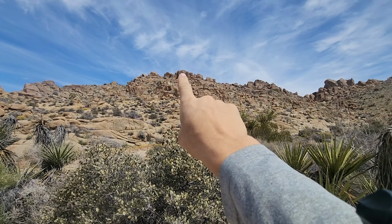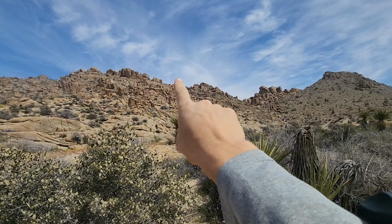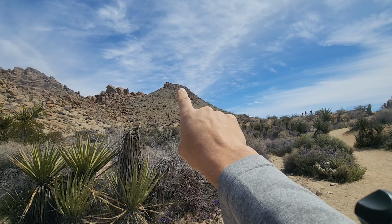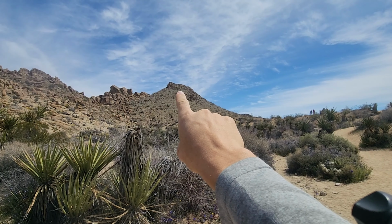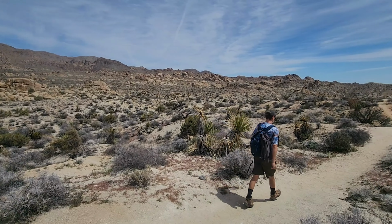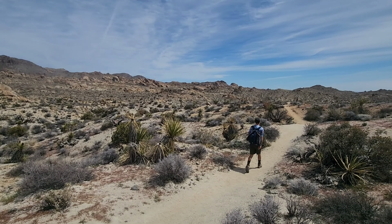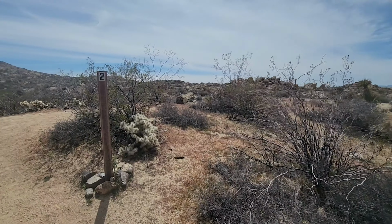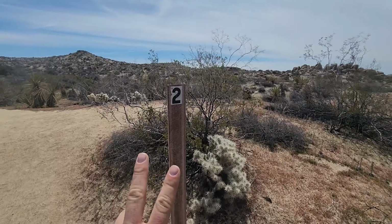We have Mastodon Peak here. And then over here, we have Eagle Mountain. We have reached the 2 mile mark.